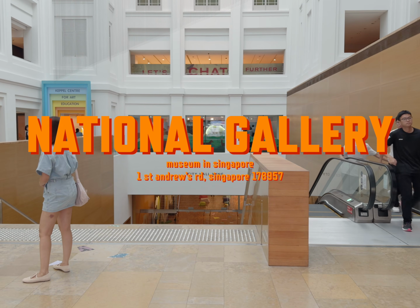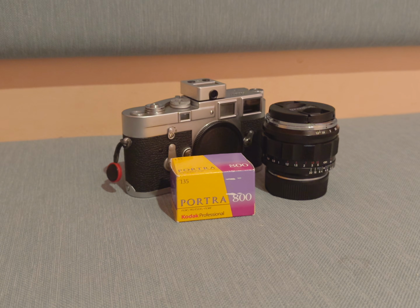We're out here at National Gallery Singapore with a roll of Portra 800. It's good times.